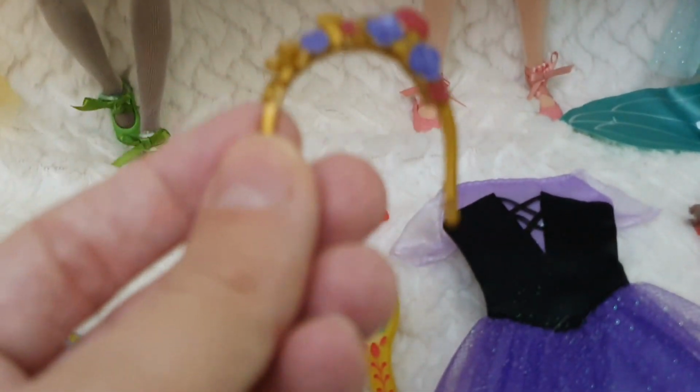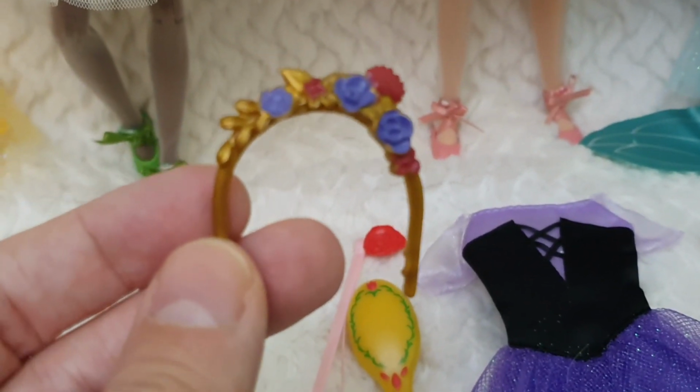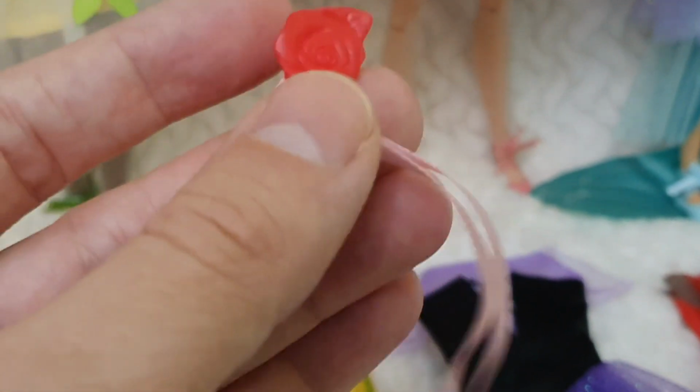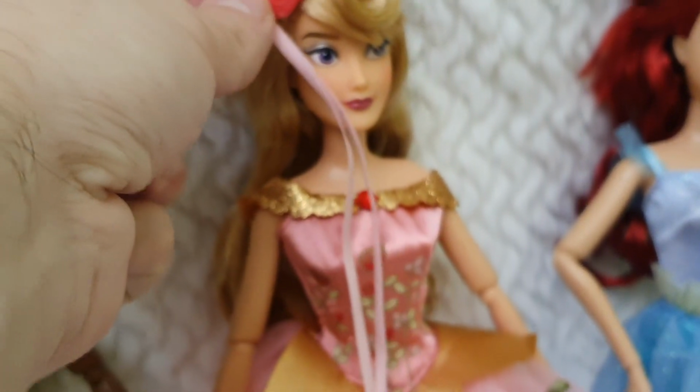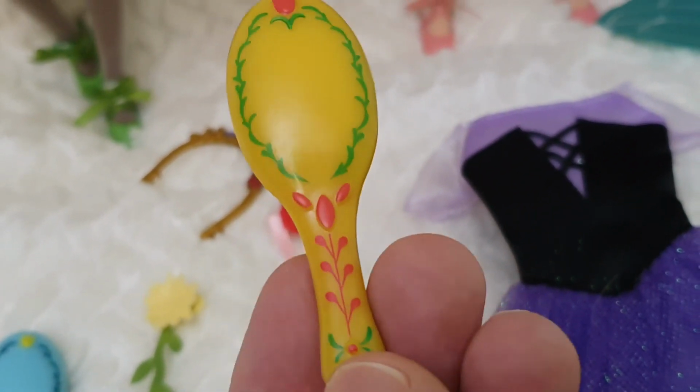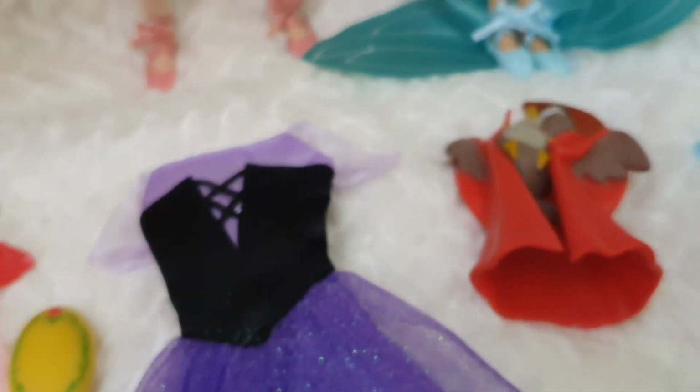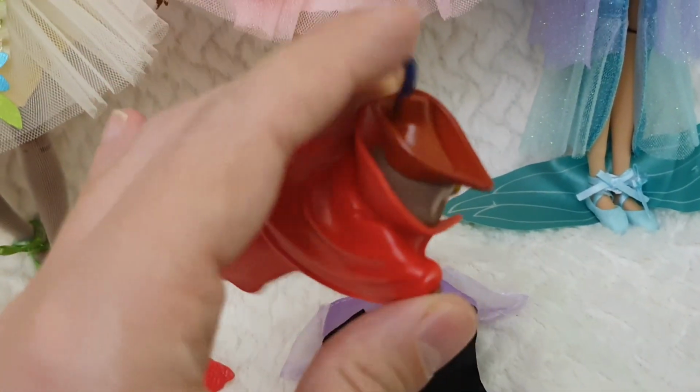So Aurora comes with this hairband with flowers. It's in gold, and the flowers are red and purple, and I think it's pretty cool. Then she comes with this hair piece with a rose and lace that I think again will go very well with this outfit, just like that. Then the brush is exactly the same, I would say. I think it is, yeah, but it is yellow and painted with details in red and green. Super cute and adorable.